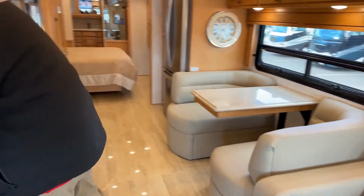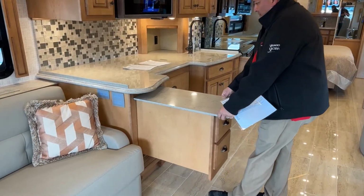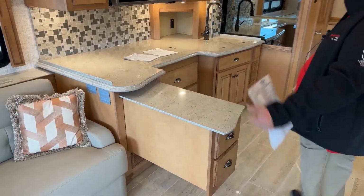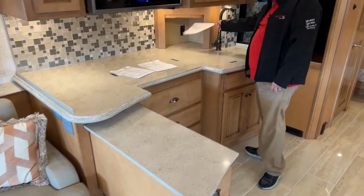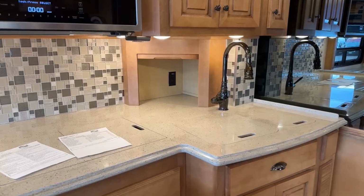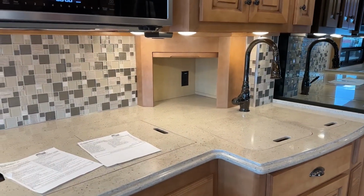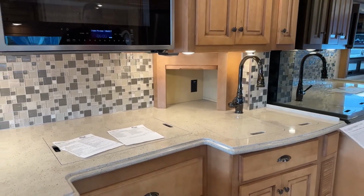As we go into the kitchen, you have a pull-out counter here, which provides some additional counter space. This particular model does have the appliance garage. A lot of folks love that. You know, you can put your coffee maker in there or your toaster or anything. There is an outlet in there that will allow you to be plugged in all the time.